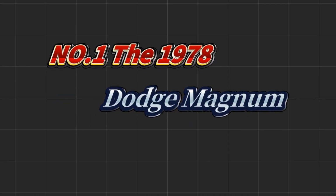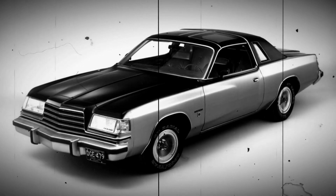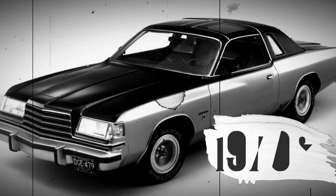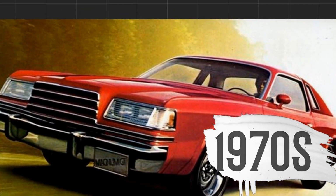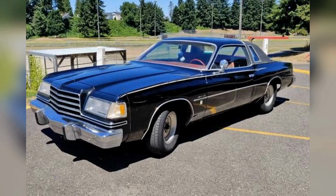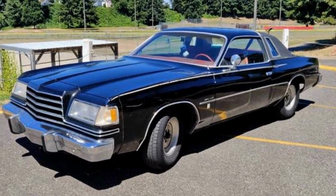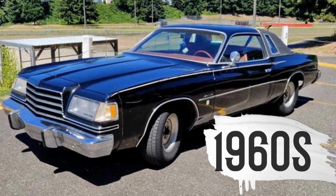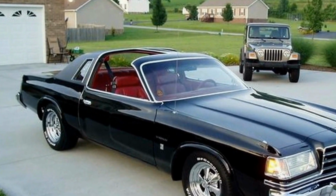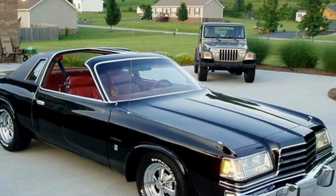Number 1. The 1978 Dodge Magnum. Chrysler tried to make a cool car to compete with the Ford Thunderbird in the late 1970s. It had cool headlights that flipped down when you turned them on. But the new Magnum was made with old parts. It was made in the early 1960s and was one of the last Chrysler cars to have a big engine. It had a 6.6-liter engine, which was an upgrade from the famous 383 engine.